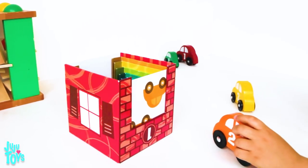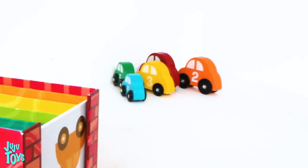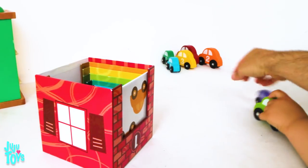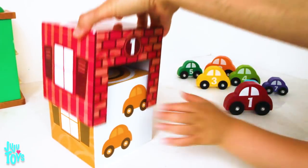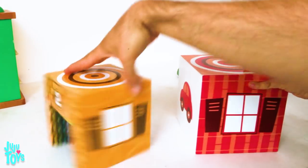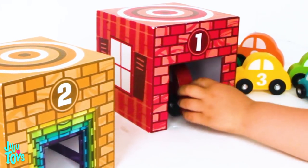Cars go away. Nice. Stay here. We got one more right here. Whoops. Go away. Okay, what do we got? I got the garage. You want to make him go in? And why does he go in there? Why does he go in that garage?